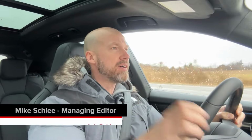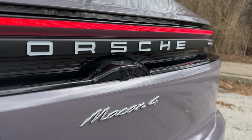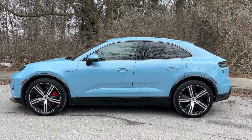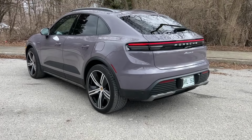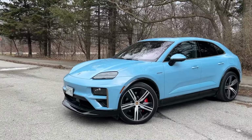Despite saying Macan on the back of the vehicle, this is not the same as the gasoline-powered Macans. This is a different platform, and it is about 2 inches longer than the regular gas-powered version, but that's not to say this is large. It's still well under 190 inches long, and the proportions and overall shape make it still look pretty compact.